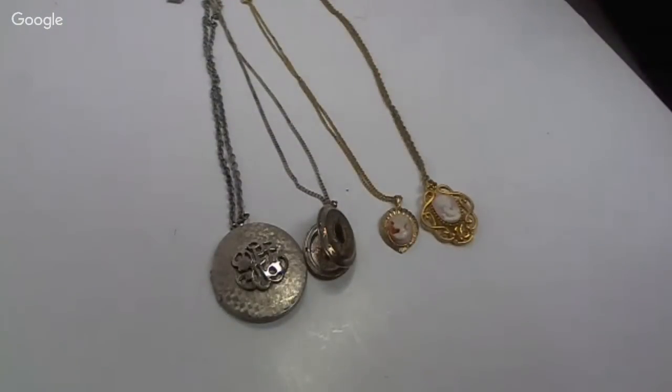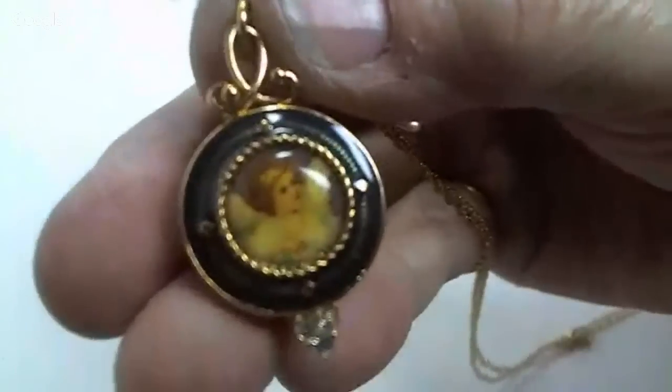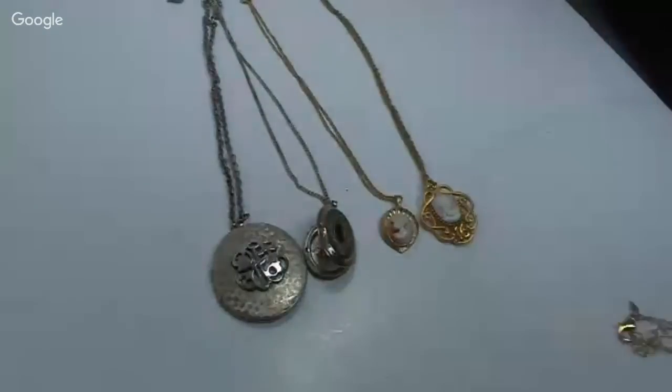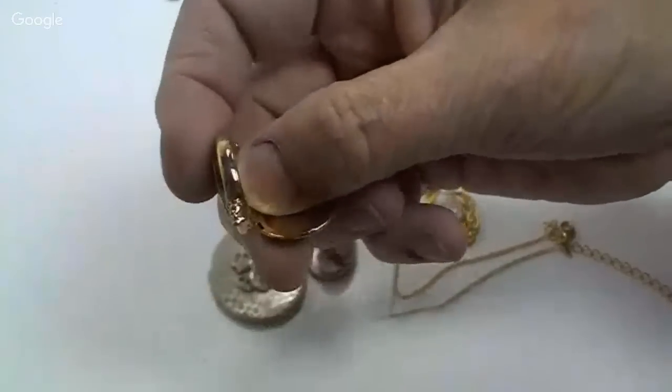So we've got, let's put another one in there. Let's make it 5. Oh, this one's pretty. I like this one. This one's got a little angel on it with a stone down at the bottom. And it's a locket. Let me see if I can get it open for you. Yes. Oh, that's pretty. That's opened.